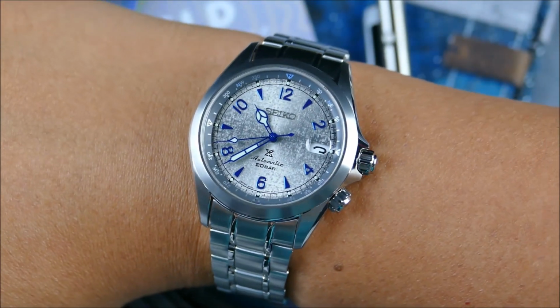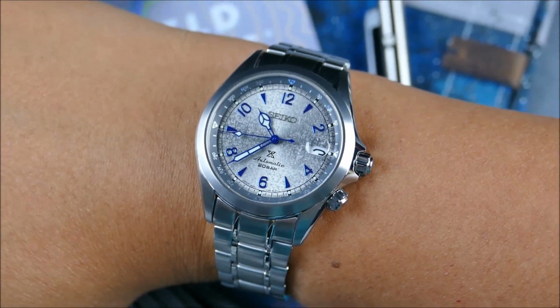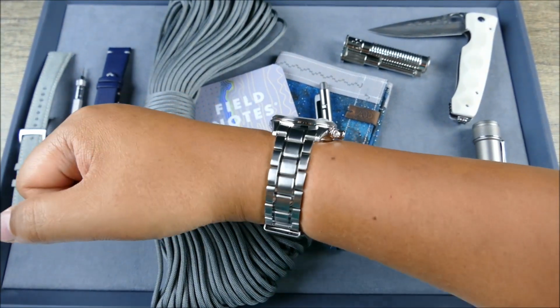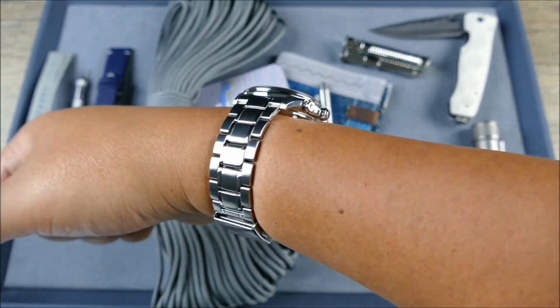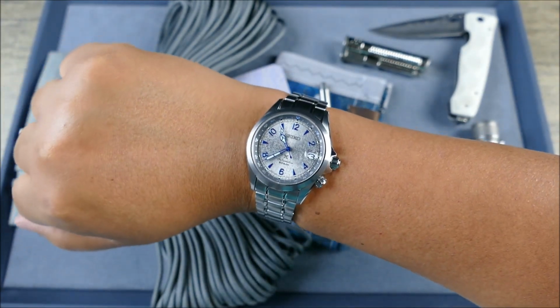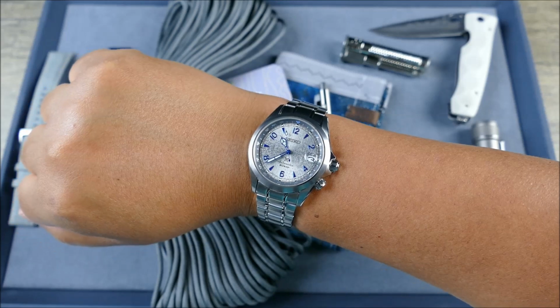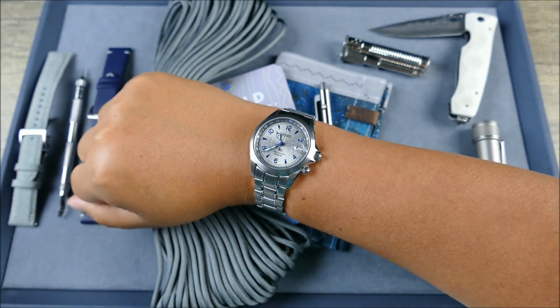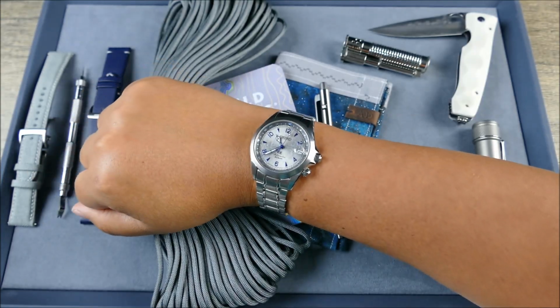This is nice. So let's go ahead and get another look at that on the wrist. See how it lays, see how it drapes, it wears very, very nicely. I like it very much, but this has been a long video already, so let's get this off the wrist, set up for some lume shots, low light transition, and closing thoughts.